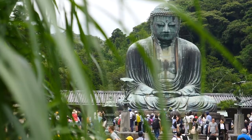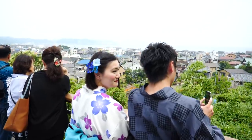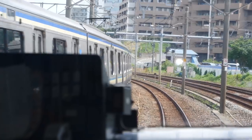Alright guys, so it is time for another day trip. Today we have left Tokyo behind and come to Kamakura, which is a coastal town about 1 hour south of Tokyo. We hopped on the Shonan Shinjuku line and paid 920 yen to get here. Also, this place is known as the Kyoto of the East because you have a whole bunch of temples to visit. So our plan today is to temple hop and also enjoy lots of street food.